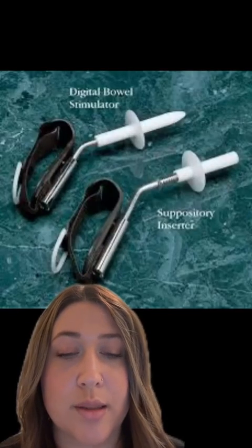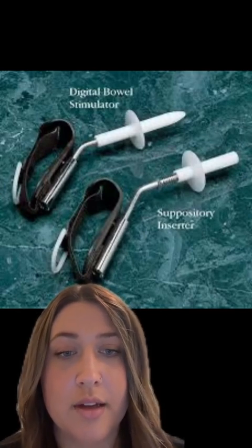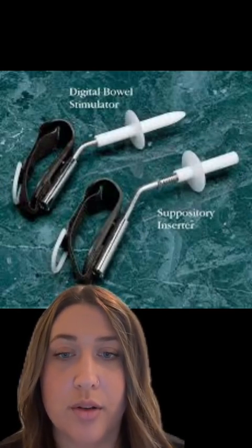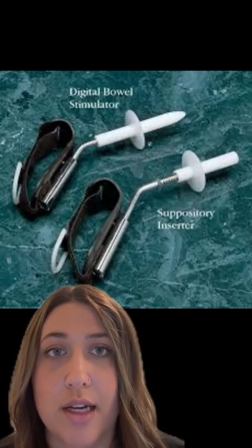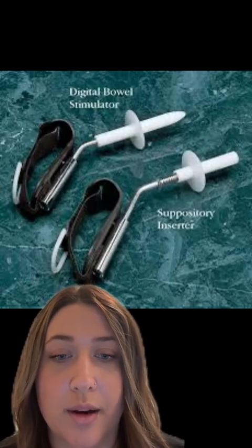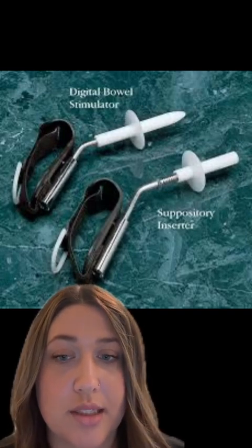Some techniques that can be used in your bowel program are digital stimulation, suppositories, or enemas. Overall, any of these techniques should be done every day at the same time to help train your body to get on a schedule. Suppositories are small solid capsules that are inserted into the rectum to promote a bowel movement. You can only use one every 24 hours. Pictured above is an example of one of the inserters that can help to place that suppository. It works in 2 ways, increasing pressure in your rectum and releasing medicine.